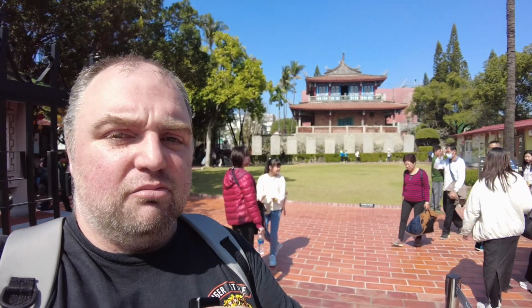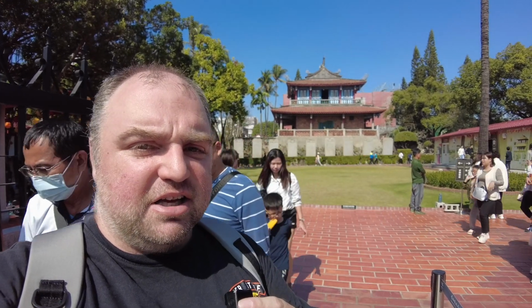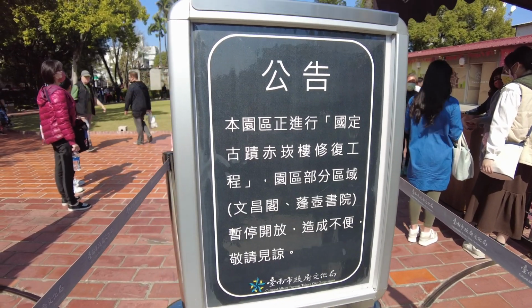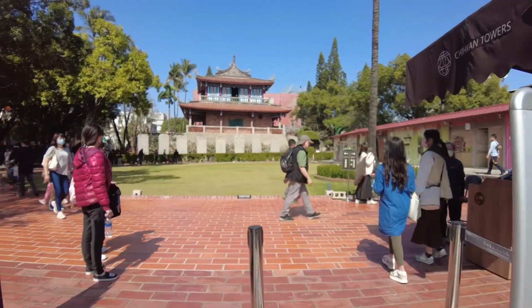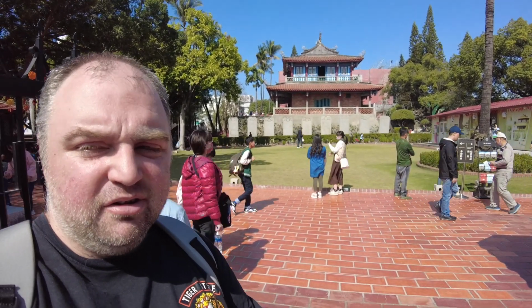We just got to the famous Chikan Tower in Tainan. That's it behind us, but my missus don't want to go in because she's been in loads before, and my friend don't want to go in, so that's it. That's what you're getting. So this sign here said some of it's under maintenance, so actually I don't want to go in either. I'll just have to come back another time on my Billy No mates, and then I can show you properly. Alright, this is the Chikan Tower.